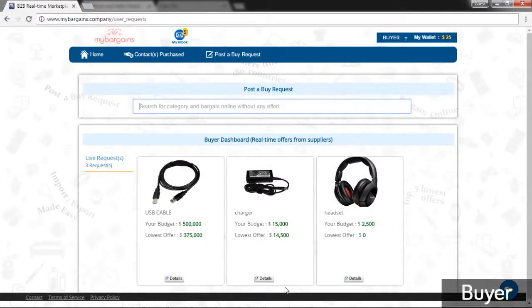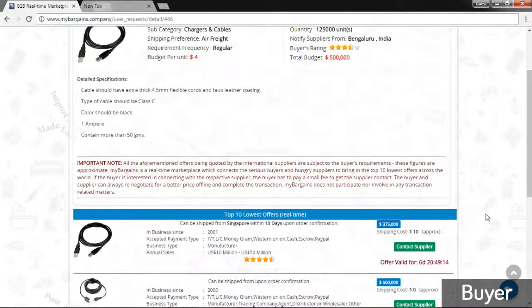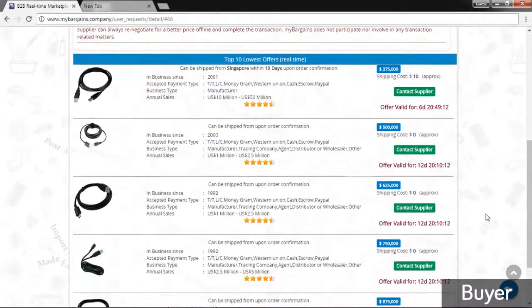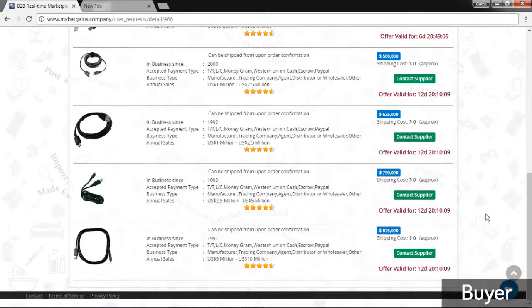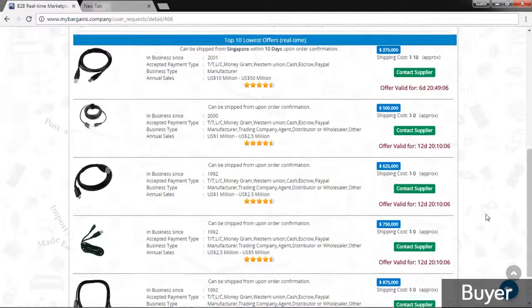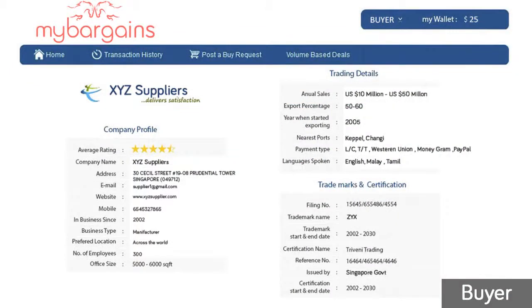When you go back to the buyer, buyers are able to see live offers from the suppliers. They get to see all the details from the suppliers except the contact details. If the buyer likes the price and the credentials of the supplier, the buyer can purchase the contact of the supplier for as low as $2 to $5, whoever is offering the best price.